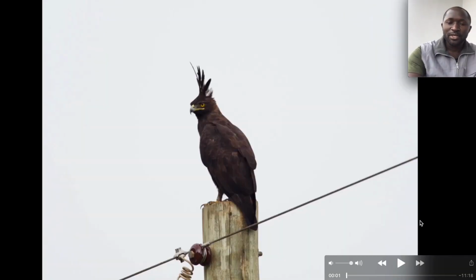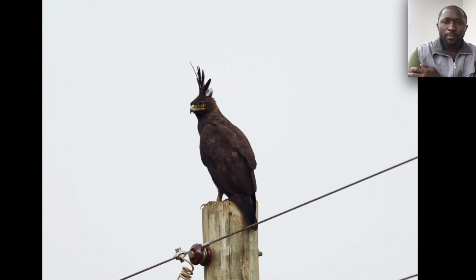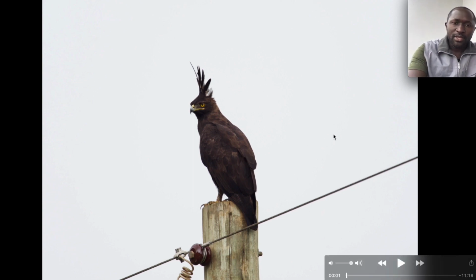Continue towards Lake Mburo National Park, passing by the equator, where we'll stop and try out some photography experience. And we should see one of the commonest eagles in Uganda. This is the long-crested eagle. They love to perch on top of power poles.